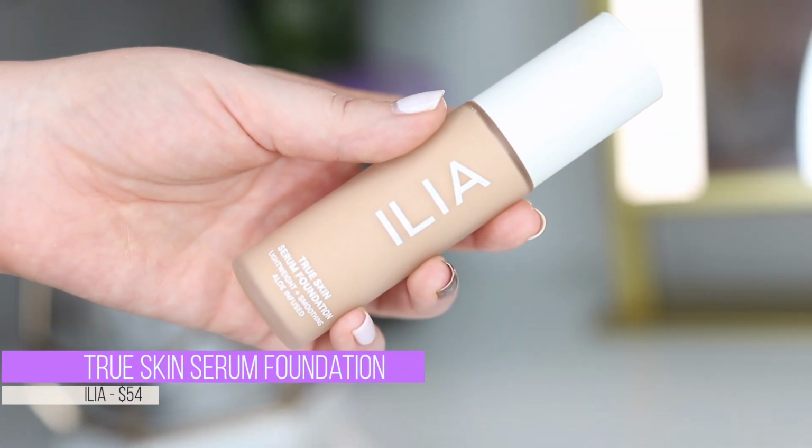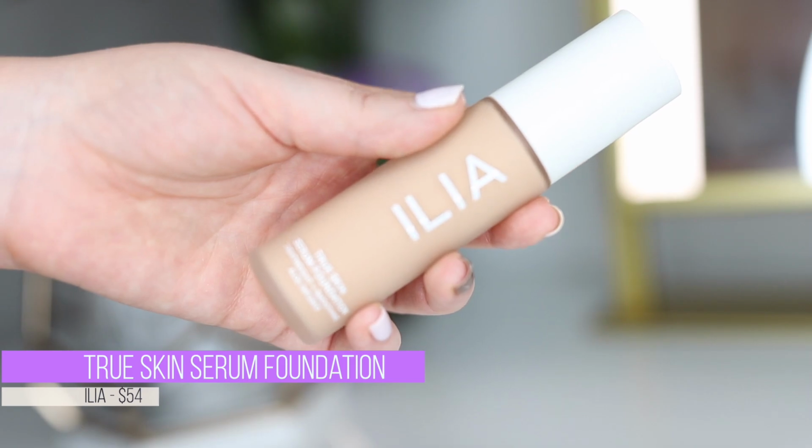So as promised, I'm now going to tell you all about my next favorite. It is the Ilia True Skin Serum Foundation. I am over the moon with this foundation. It is on my favorites list because, while it hasn't dethroned my Giorgio Armani Luminous Silk, it is absolutely as close as any foundation has ever gotten.